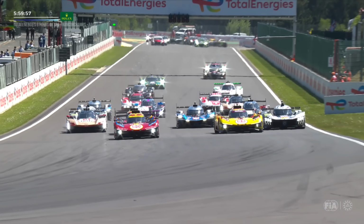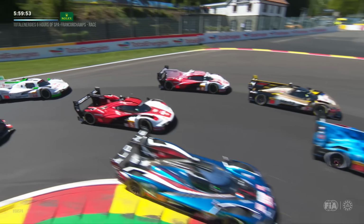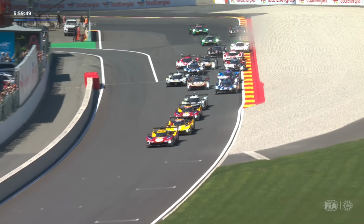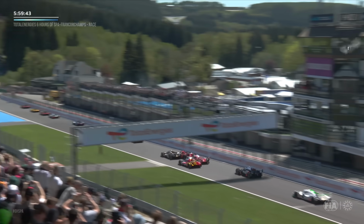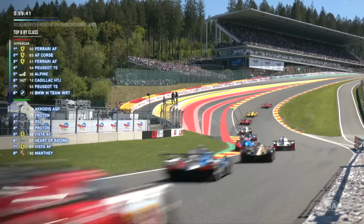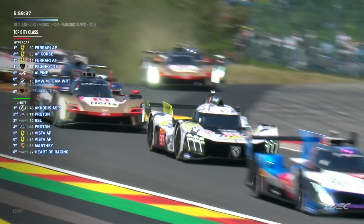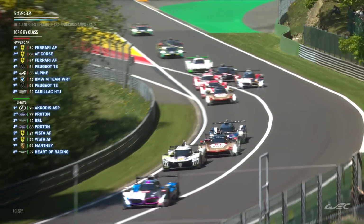We go green at Spa. The pole sitter leads down into the first corner, the red Ferrari of Niklas Nielsen. And there is no contact in La Source, but one of the Toyotas being jumped by the first of the Aston Martins. A bunch of 4 cars side by side. That's the 20 BMW and both Penske Porsche Motorsport cars. It is Ferrari 1, 2, 3 as they hop the curbs at Rédillon.